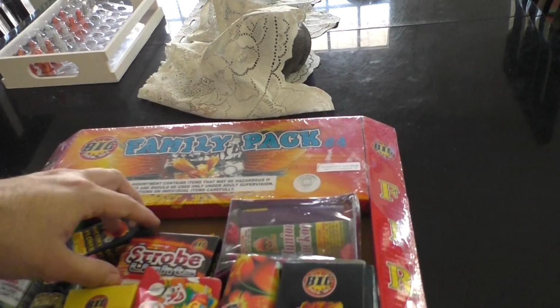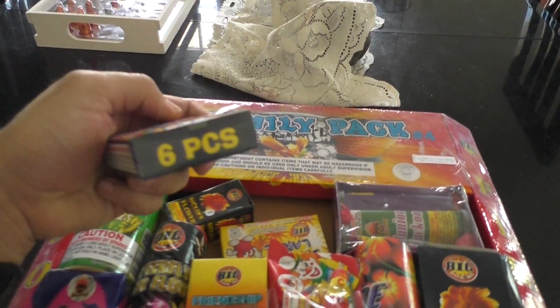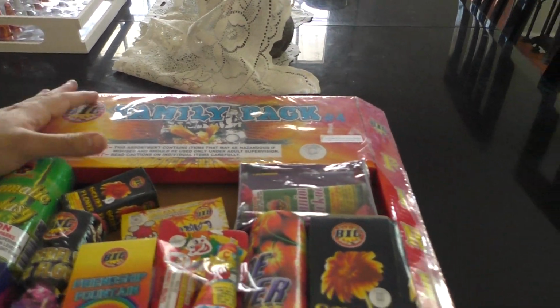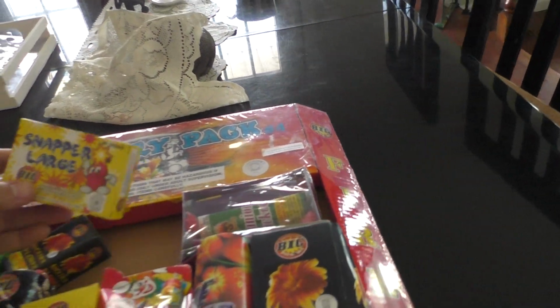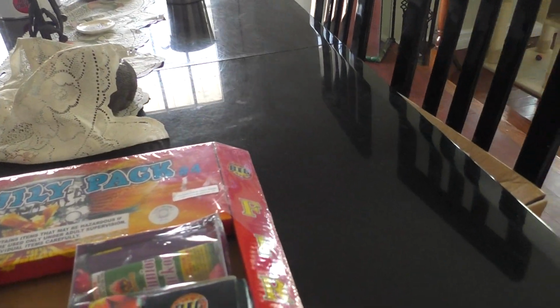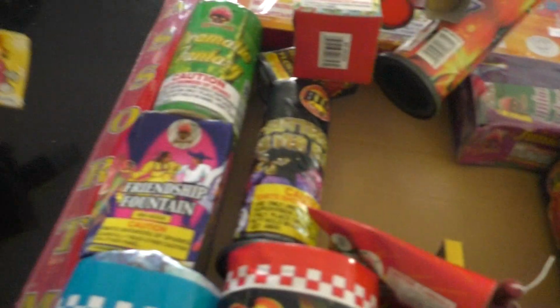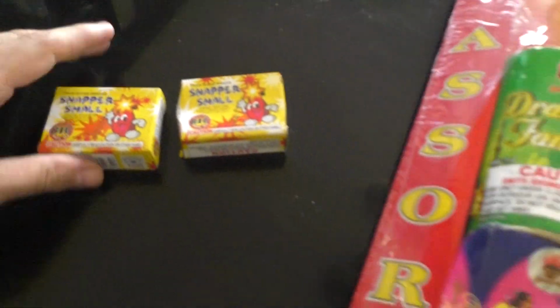We are going to start with the strobe lights by Big Fireworks, 6 pieces. And this is the first pack of snappers I'm finding here. This is the large by Big. Pretty sure there is more here. Oh, we got some stuff taped up. Yep. Here are 2 more. These are the small ones.